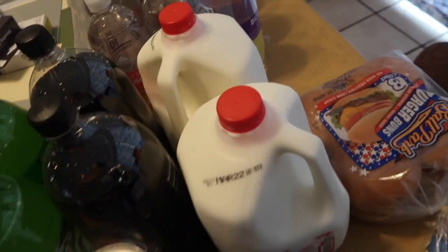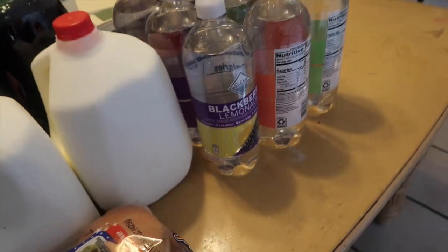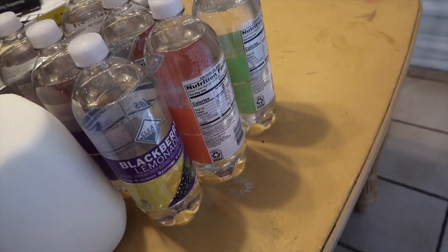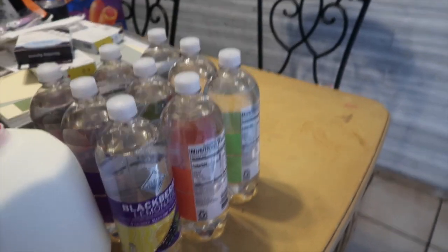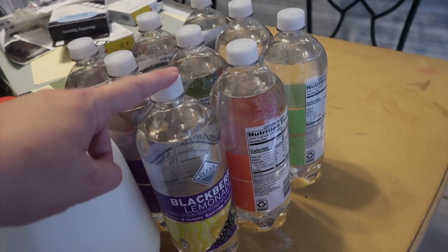So let me show you what we got, and I'll try to explain some different things. I am off caffeine while I'm pregnant, and part of that is that I have to drink more. So I drink a ton of water, but in between, I like having something fizzy and cold and flavored. I'll also drink just water with oranges and lemon slices. But when I want something fizzy, I tend to drink these.